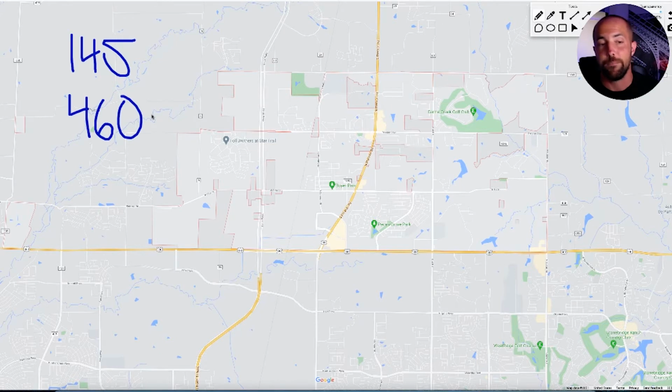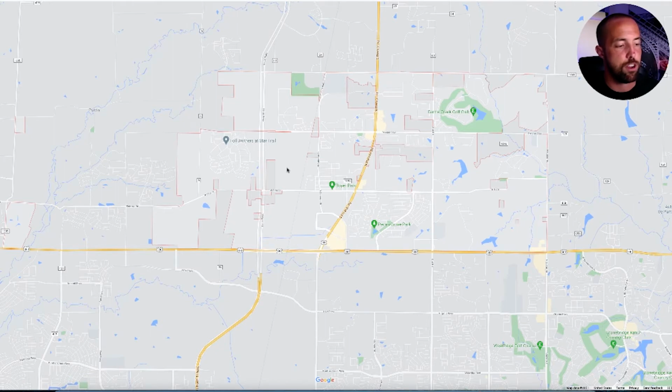I even show you the highest priced listing in all of Prosper at the moment. It actually shares a pond with Mr. Dak Prescott himself. Shout out to my quarterback. Hopefully he stays healthy. We can win that Super Bowl this year. Let's go. But I digress. So just to give you some numbers right there.